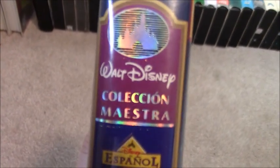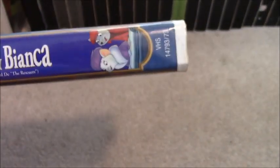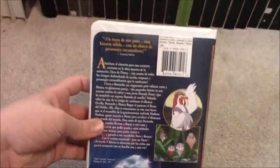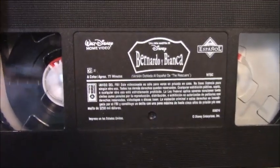Yep. This is Disney en Español, and it has the Spanish Walt Disney Recipes Collection logo. Walt Disney Colección Maestra. Number 1, and the print date is March 5th, 1999. So that was just 3 days after my birthday in 1999, even though I wasn't born for another year, obviously.